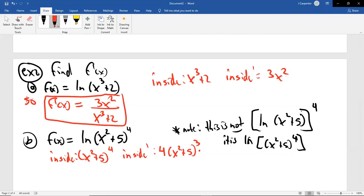Everything that I'm scribbling out right now is what I'm calling the inside. I'm pretending like that's just a single x when I do my derivative of the outside. So I'm pretending that it was x to the fourth, and its derivative is 4x cubed. But then I got to do times the derivative of the inside. Well, the inside was x squared plus 5, which has a derivative of 2x. The derivative of the 5 is 0.